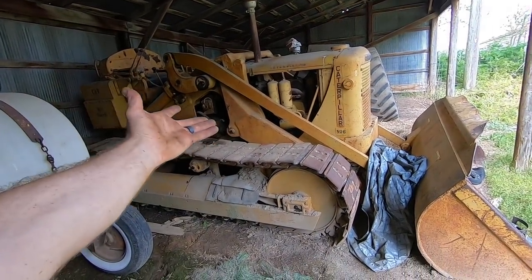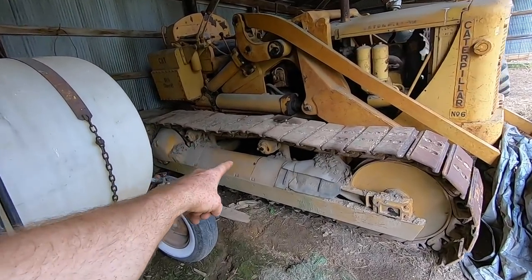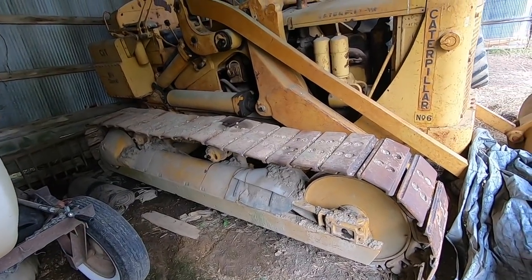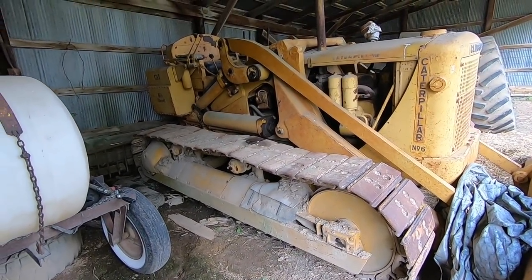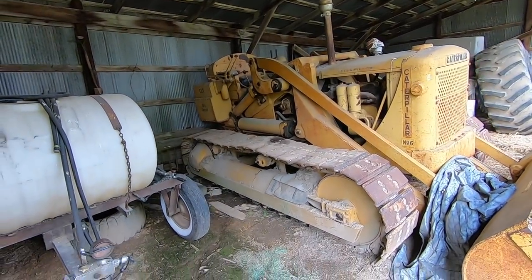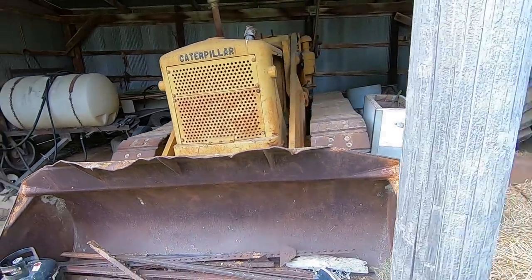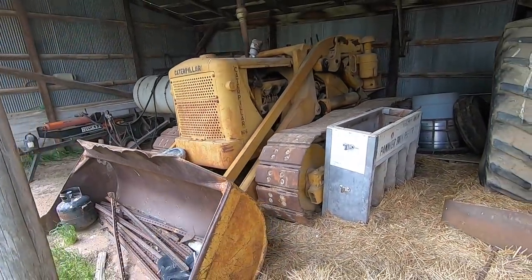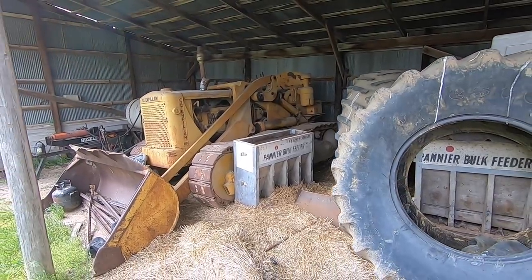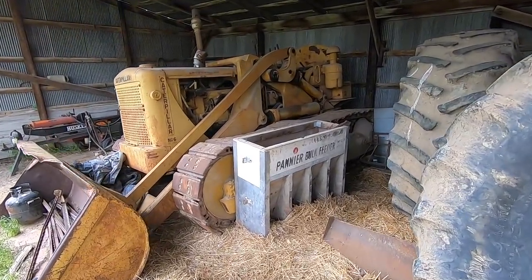This is a Caterpillar No. 6 shovel. It's essentially a D6 because, I mean, as you can see, it's got two carrier rollers here. I think it's actually shorter height-wise than Old Red, but it's definitely a more stout, more well-built, beefier machine than Old Red, which is fine, whatever. I mean, I love saving them no matter what they are. But man, look at that thing. Wow.